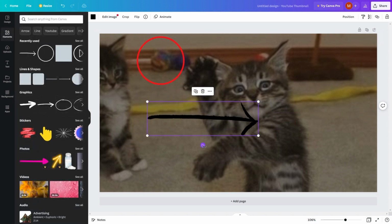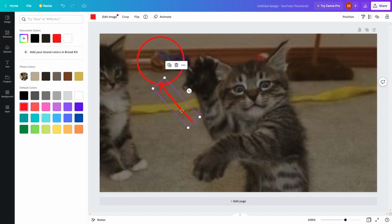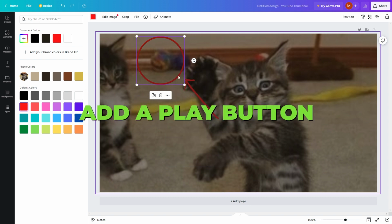Consequently, it will be aimed in that direction. Send it in reverse by right-clicking on it. Similarly, you can right-click the circle and send it backward. This means it will follow after this one. Ultimately, the goal is to add a play button on top of it.